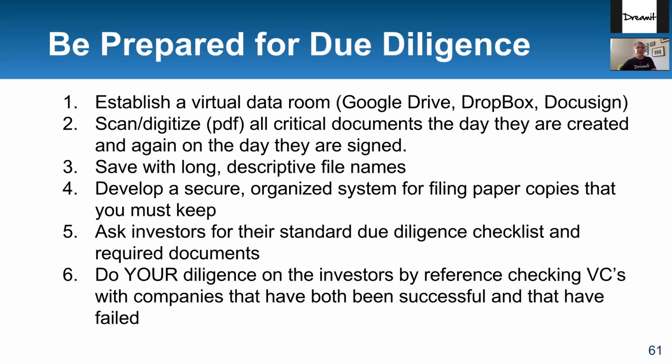And as a matter of fact, I will actually file and then shred. If it's on paper, I will scan it to PDF. And I'm kind of brave. I will then drop it in a shredder because I've got it electronically. So it's great. I've been in situations where people are like, we need to do due diligence, and like 3 days later I'm ready.